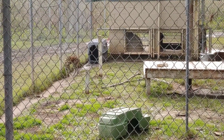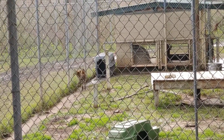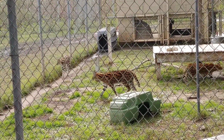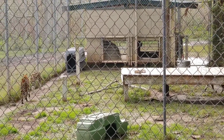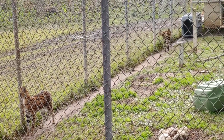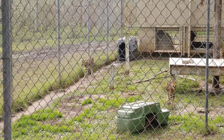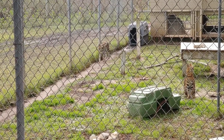These are serval cats from Africa. They're very skinny, sort of like a small head. The size is about 20 to 40 pounds, and they stand about 2 feet tall. They usually live 10 years in the wild, but can live over 20 years in captivity.